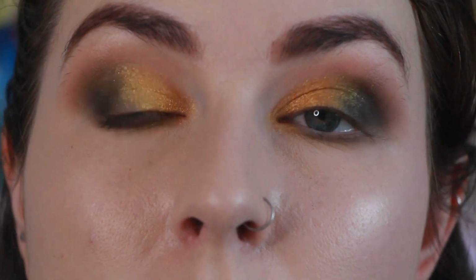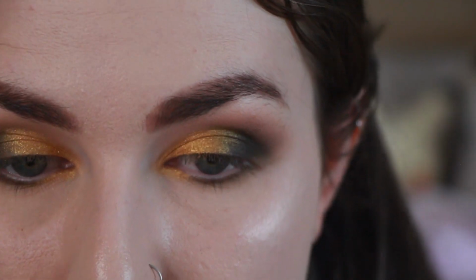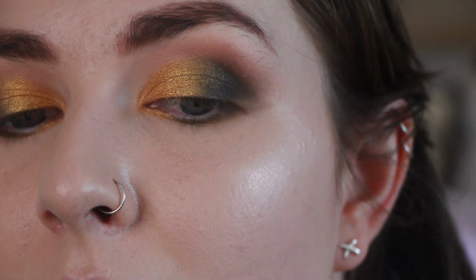Super pretty. That gold shade is absolutely stunning. I love this. I love this look. It's a little darker than I thought and I was going for, but I am a huge fan. That is the eyeshadow palette so far. I love it. I think all the colors were gorgeous. I'm gonna jump off camera and do my liner, lashes, and finish my face off, and then I'll come back and we'll do the lips together.